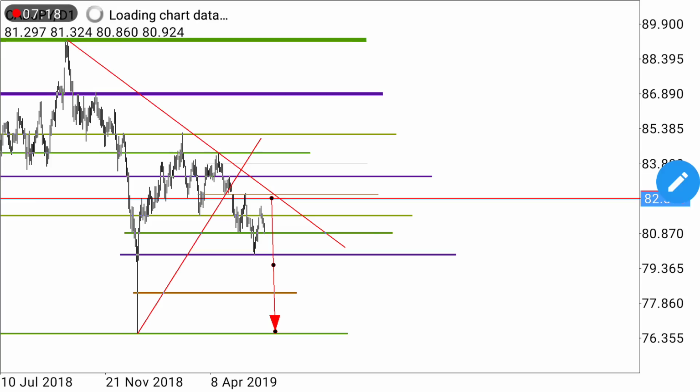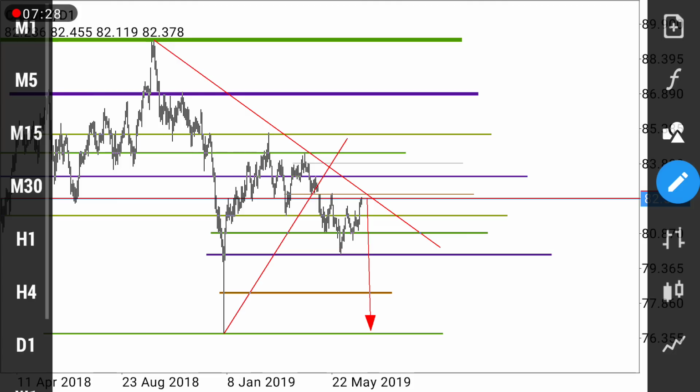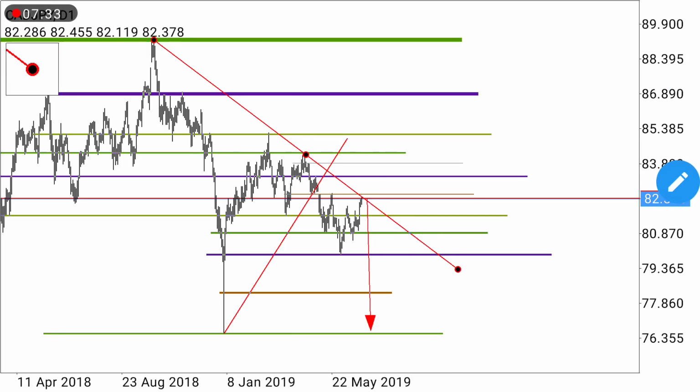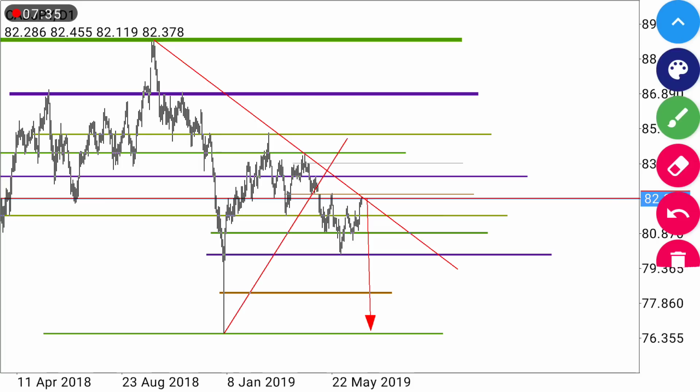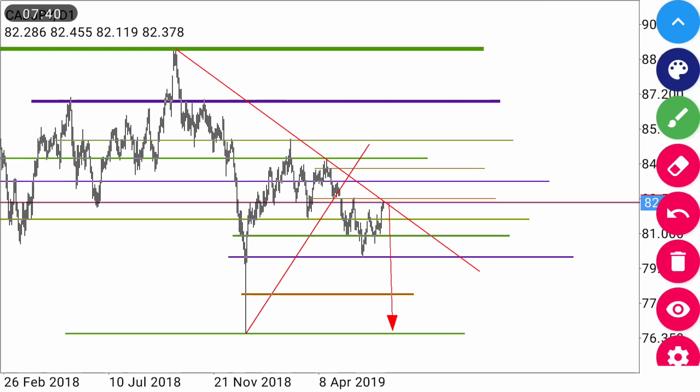Let us go to the daily time frame. Yep, we'll be looking for a down move for the coming week on this pair CAD JPY. As you can see the structure, the market has come back to touch the trend line. This trend line, this was the first touch. The first touch was this point, the second touch this point, the third touch this point. So we're anticipating that price will continue moving down.